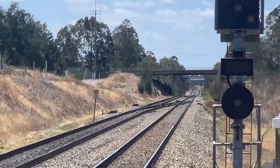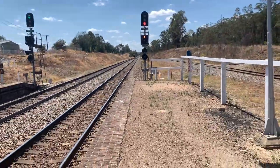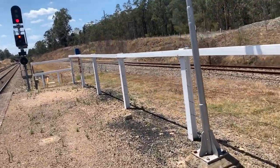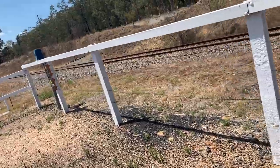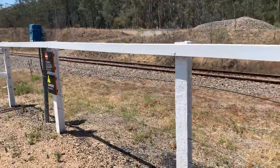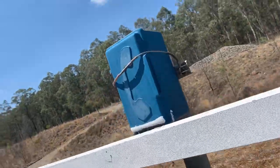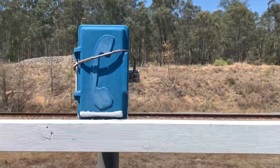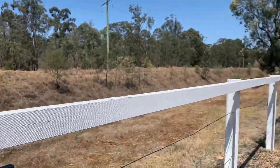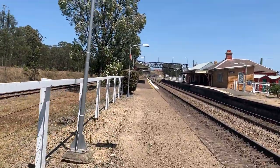Down here you've got your speed markers for your trains. And there's another phone over here, which is quite interesting. Your signs of no crossing danger. That's quite interesting. So we'll stop the video for now and I'll resume it once a train comes through.